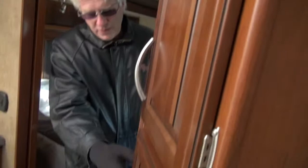Look at this corner cabinet. Isn't this sweet? Solid wood cabinet. Look at that. This is great storage. It's just the way they've done it.